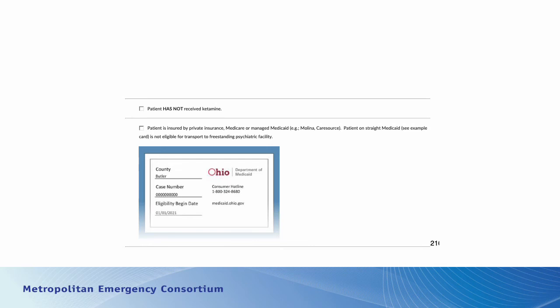So a patient who's on straight Medicaid, and there's a card picture here, they do not qualify for a freestanding psych facility, as much as these facilities want to take care of them. They simply will not get paid for taking care of this patient. Same thing if the patient is uninsured. If the patient has no insurance, they have to go through the county mental health system to be evaluated and cleared for admission to an inpatient psychiatric facility.